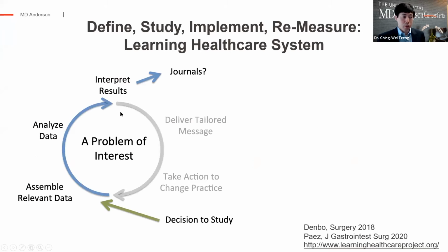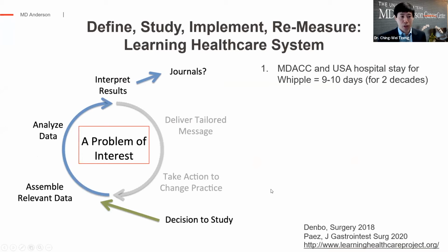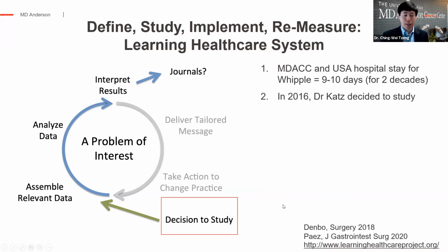So this is a circle of basically what we do in academia. We think of a problem and we try to solve it by analyzing it. So if you go back to 2015 and before, and even now in the United States, the median hospital stay for a Whipple procedure is 9 to 10 days in the United States, and it has not changed for 2 decades. So in 2016, Dr.